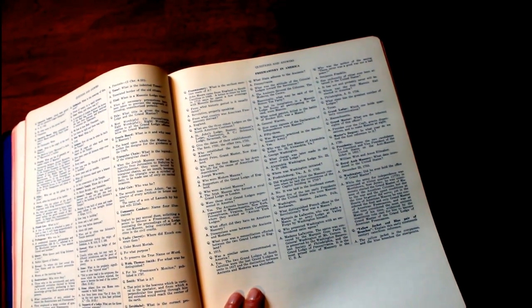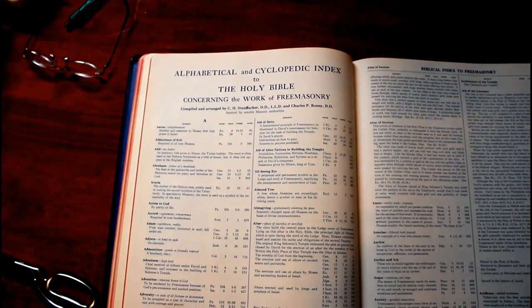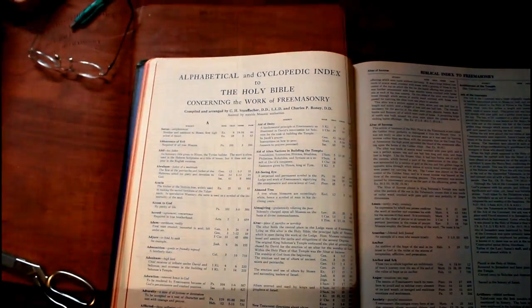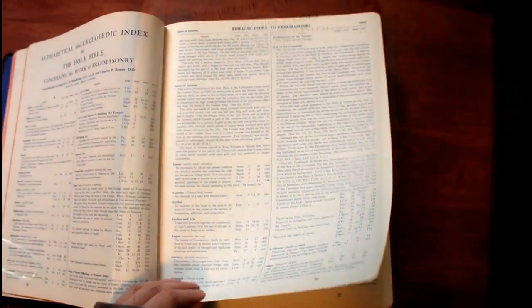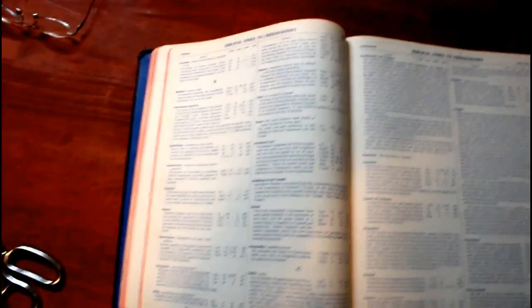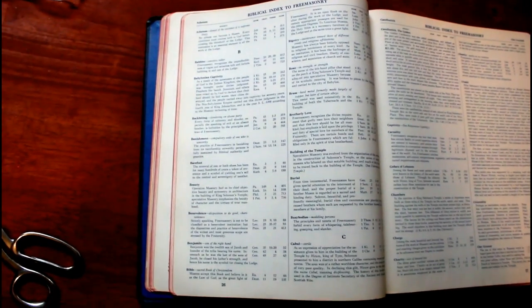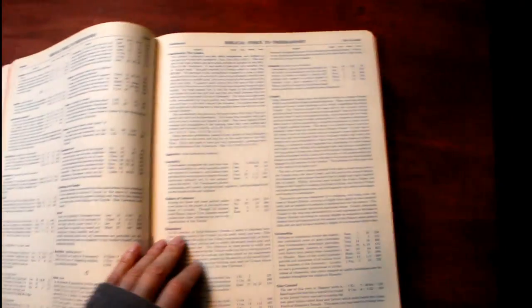Oh gosh, there's just so much stuff here. Holy cow. Okay, so we get into the alphabetical encyclopedic index to the Holy Bible, concerning the work of Freemasonry. Objecting to the fact that I am using it at the moment because it keeps shutting itself off. But that's okay. We're going to get through this because you guys asked, you want to know what's in the Masonic Bible? I'm going to darn well show you.